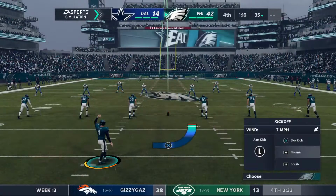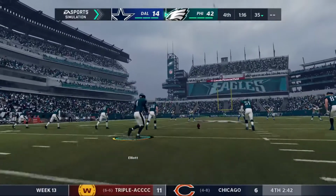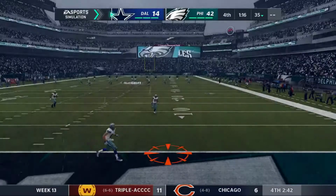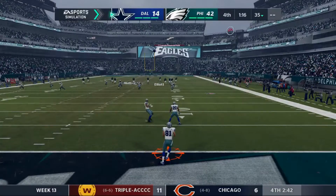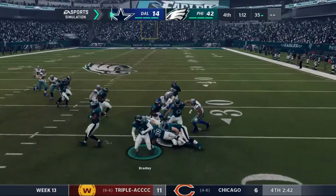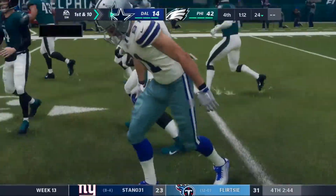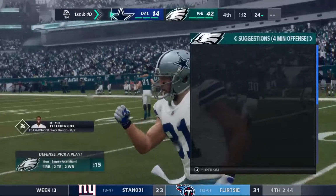Jake Elliott to kick off for Philadelphia. Now after the touchdown, here's Elliott on to kick it away. And he'll be tackled just shy of the 25. Cowboys take over 1st and 10 at their own 24-yard line.